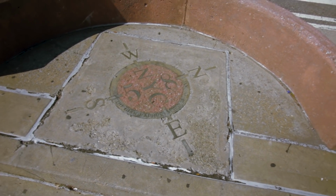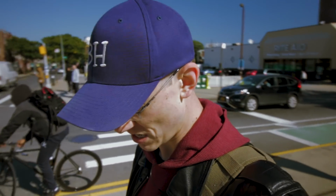Now that is a marker set into the cement in the middle of Queens Boulevard at the intersection of 58th Street here in Woodside, denoting this very spot as the geographic center of New York City. There's only one problem with that. This isn't the geographic center of New York City.